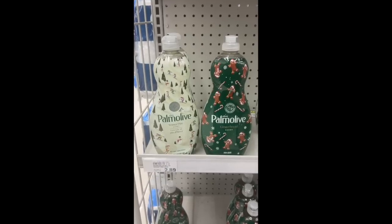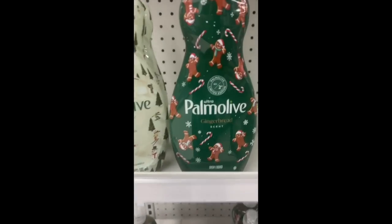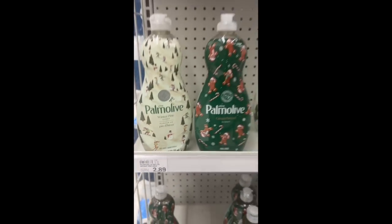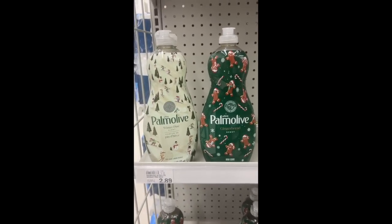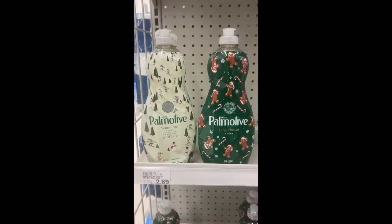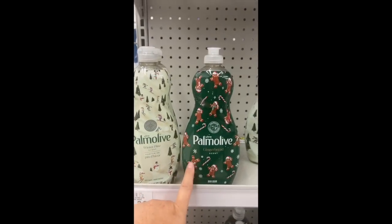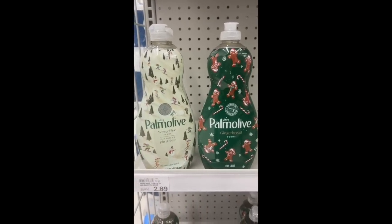And if you are in the Midwest, Palmolive has these 2 Christmas scents. I don't remember the last couple years them ever having Christmas scents. One is called Winter Pine and Gingerbread. This is at Meijer grocery store. It's not Walgreens, but if you are in the Midwest and we get that dollar digital, perhaps we can get these for $1.89. I'd love to see them at Walgreens.